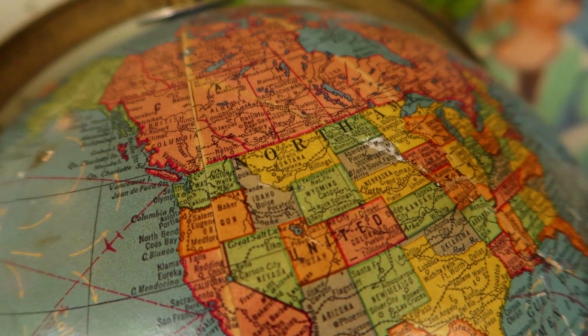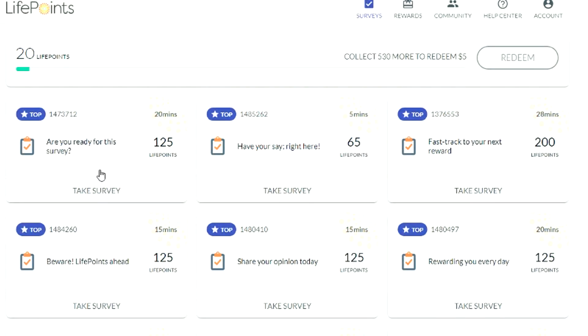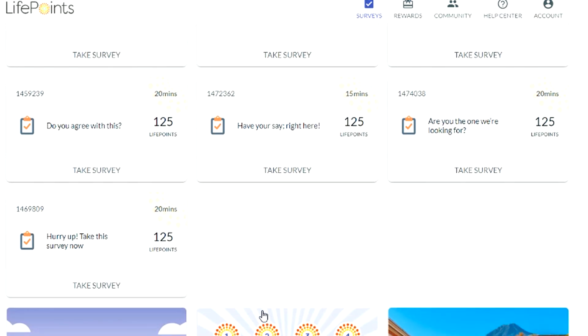So the first big positive thing that I can say about LifePoints is that it looks like it's available in multiple countries, which is fantastic. I always get comments asking me, why isn't the application that I cover available in your country? Well, everyone, I do not know. I do not decide that. It's the developers that decide that, okay? But it seems like LifePoints supports multiple countries, so that is absolutely awesome.